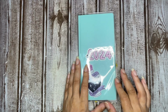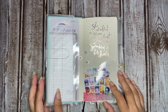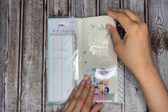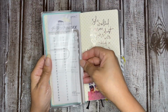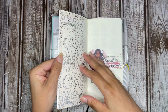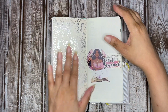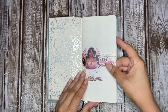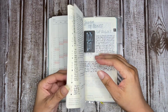Anyway, I want to reuse them. But anyway, in the beginning of 2024, I set this up as my tarot journal. As you can see, I kind of decorated it mystical-ish, whatever. I love, love, love this. And I went and got some more because I love this so much to decorate my new weeks with. As you can see, tarot journal. So, yeah.